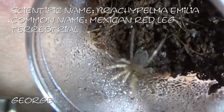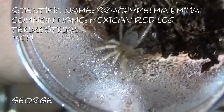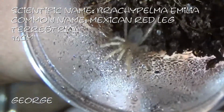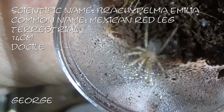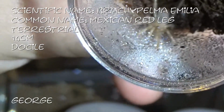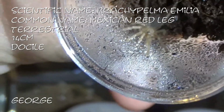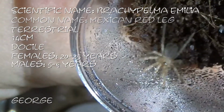Another terrestrial species. These ones get about 14 centimetres, so similar to other Brachypelma species. These are generally quite docile tarantulas, they're not quite as flicky as the other Brachypelma species. Living the same sort of time as other Brachypelmas, females 20 to 25, males 5 to 9.